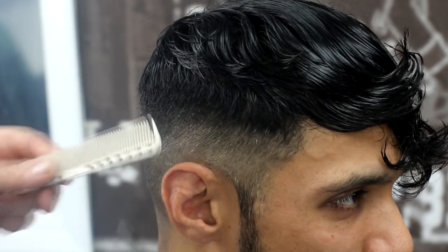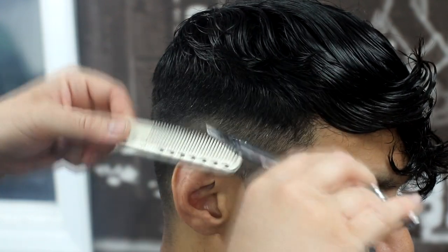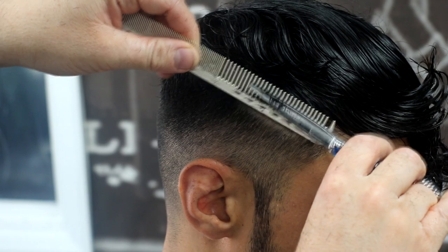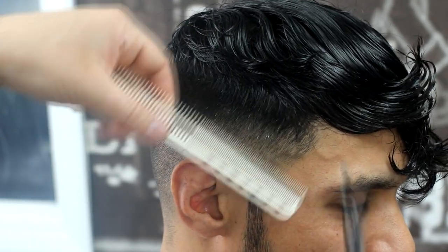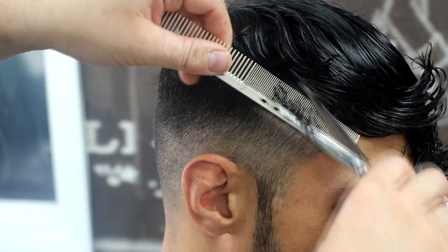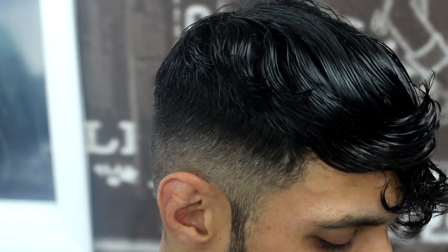So now, to get a softer fade on this, because it's a crop and I don't want it to be so harsh on the sides, blending in that last little bit, I'm going to use my YS Park comb. And if you don't know about YS Park combs and you're a barber, why are you even barbering? No, I joke, seriously, you should go search these up, these are cool.